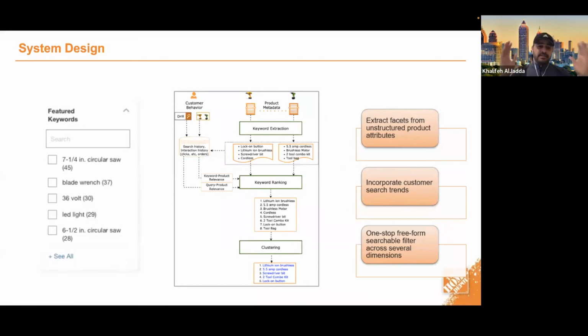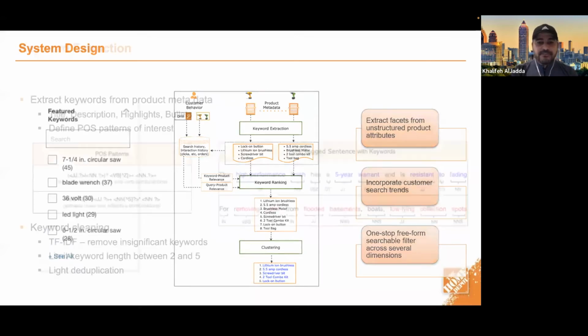Cool, here is the more detailed system design. You take the customer behavioral data, you take the product metadata, you do a keyword extraction, and you do it from the search history as well. And then you calculate a score, which we call keyword product relevance, query product relevance. You rank those attributes or extracted aspects of the product, and then you do clustering to dedupe, and get the final list ranked based on their importance to the customers. And then based on this list, you decide which ones to show or to add to the filters.